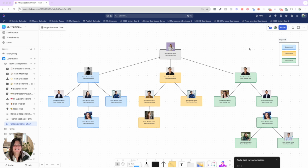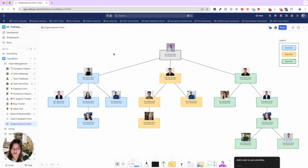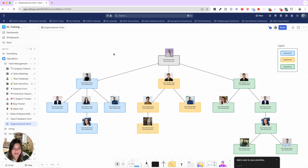When everything still needs your green light, you become the human speed bump. So let's fix that. The first key piece to this is having a clear org chart. Now, a lot of the templates that I'm going to show you today are actually in our template shop in our vault. We actually have a new one that I just created. I'll see if you guys are interested in that one. But this org chart is available.